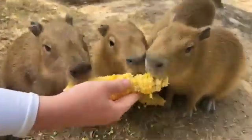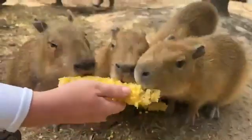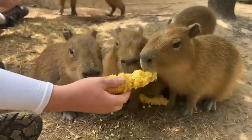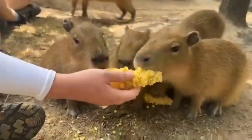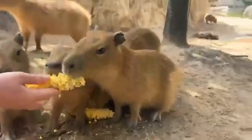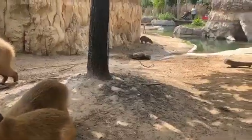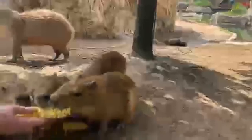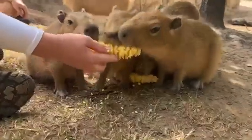So you'll see that right now what they're eating is corn on the cob. This is a capybara's favorite treat. We've got 4 of them right here, and Cannoli is off on her own. So she is a little bit more of an independent girl. But the 4 that we have here, they're definitely enjoying their corn. Corn is just a favorite treat for these guys.